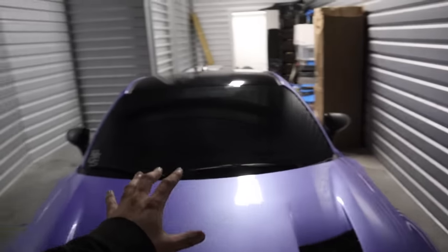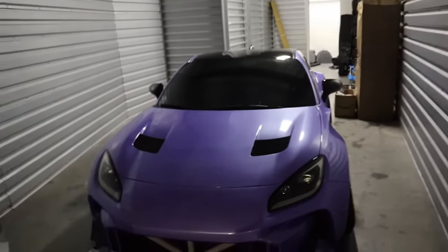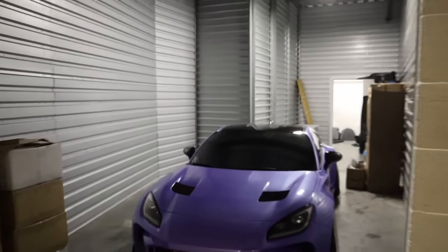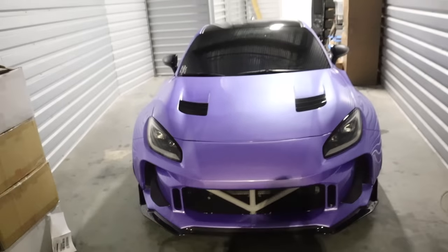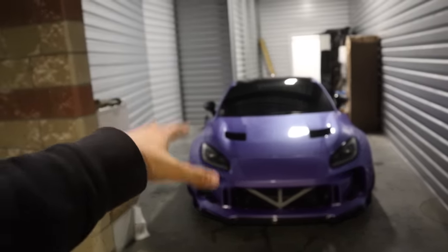I'm so excited because I actually am motivated to work in this thing now. It's actually functional, there's enough space to do whatever. I guess officially we can call this a shop. I feel like the other one was more like a storage unit, but this is giving more shop vibes, and I'm so hyped. I'm just so happy to be able to document this for you guys.